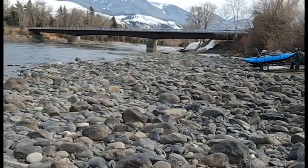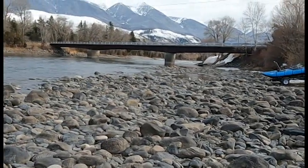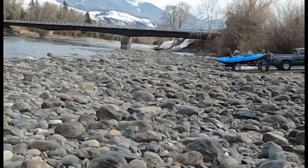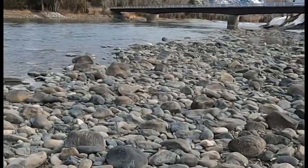Again, the water, as you can see, is pretty low right now. Typically it'd be right up to the back of that pickup. But anyway, let's continue to snoop around here and see what we find.